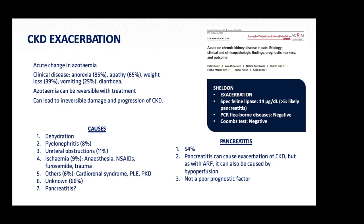And it could be secondary to pancreatitis, we don't know. A lot of cats, mainly cats with CKD, can present pancreatitis at the same time. The cause is unknown, but we don't know if the pancreatitis can produce worsening of the CKD, or if the exacerbation of the CKD can produce the pancreatitis. And another thing, if this patient presents hypovolemia, this hypovolemia can produce an acute renal failure and can produce a pancreatitis. Well, it's important that pancreatitis, you can treat it, and it's not a prognostic factor for the patient.